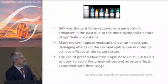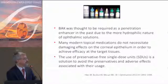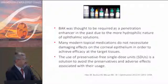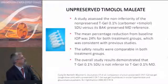However, another thing we have to think about is that many modern topical medications do not necessitate damaging effects on the corneal epithelium in order to achieve potency at the target tissues. And the use of preservative-free single-dose units is a solution to avoid the preservatives and adverse effects associated with their use. Do we have real scientific evidence for that?